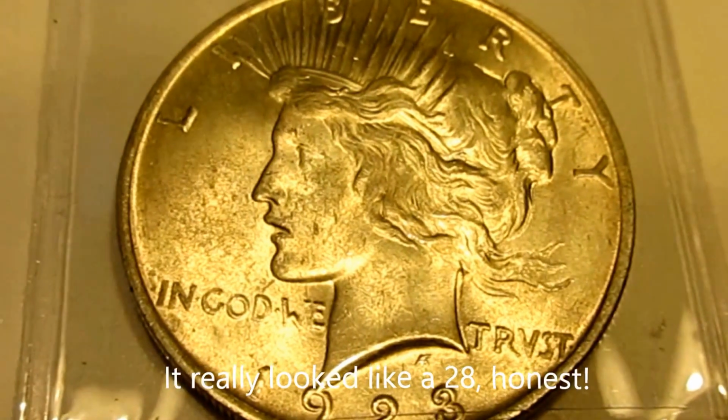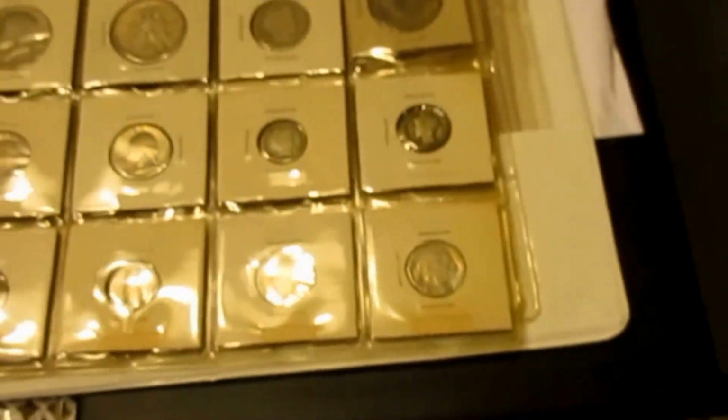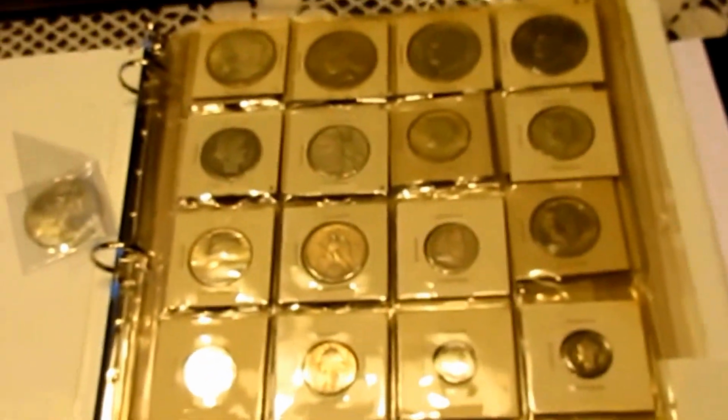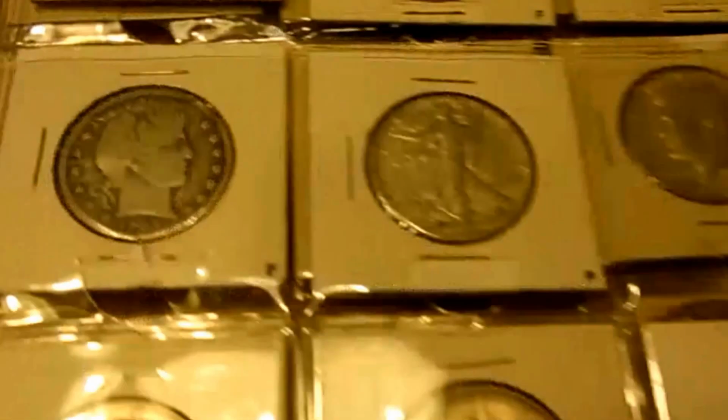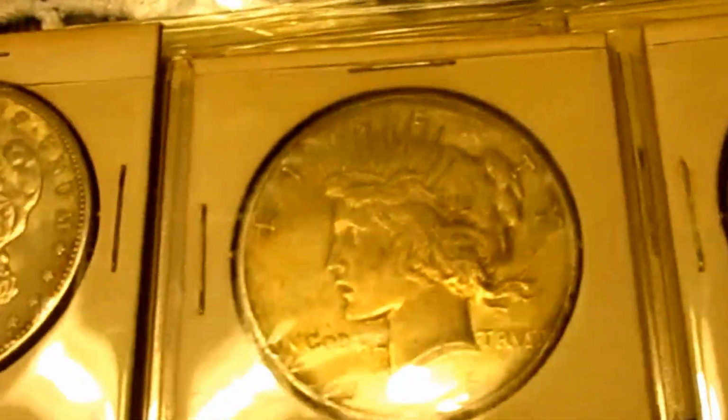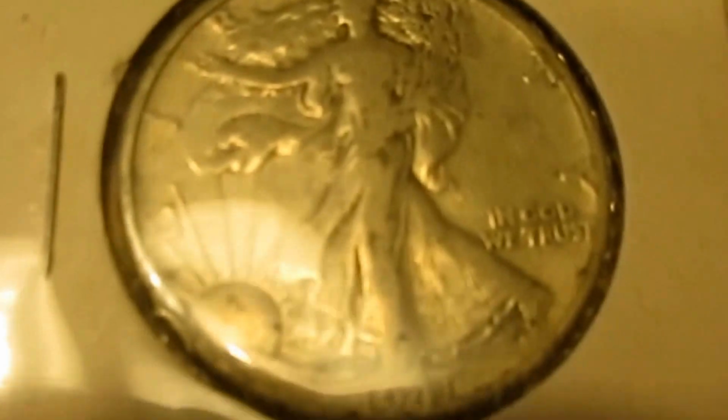Gotta love that. And then my last set of pickups, really cool stuff, all from the same guy. Guy named Russ, also from Craigslist. Look at these babies. First off, the U.S. primarily ones. We've got a really nice luster Morgan here. We've got a nice Peace Dollar here. Not key dates, but still nice. And then a lot of clad stuff, but there's a Barber half, a Walking Liberty half.